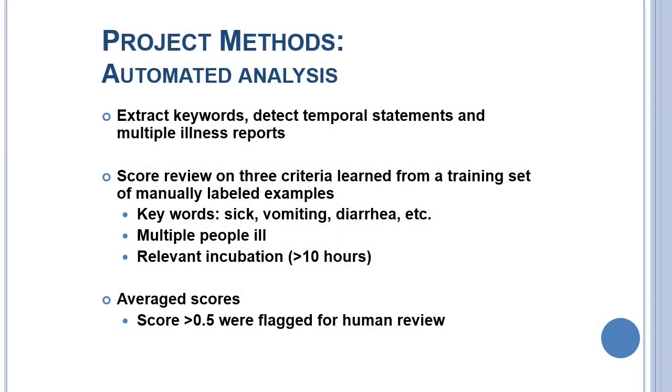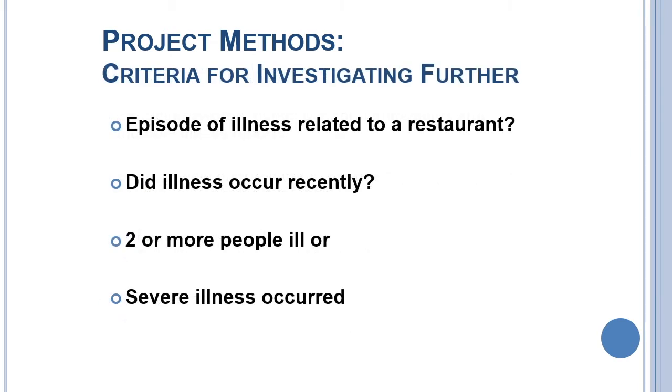Basically, Columbia helped us build a text classifier program to extract keywords, detect temporal statements, and multiple illness reports. And we scored these reviews on 3 criteria learned from a training set of manually labeled examples. So we pulled a bunch of data, we went through them and said, this is a real illness, this is not a real illness. And we used certain keywords, we looked for more than 1 person sick, we looked for a relevant incubation period, and we investigated ones that had an average score that was above a certain point.